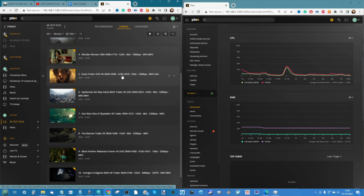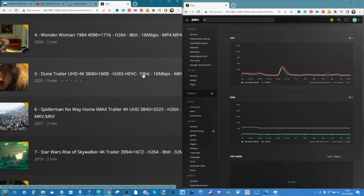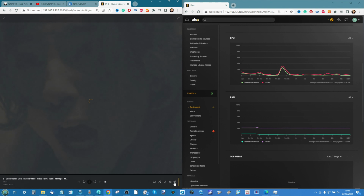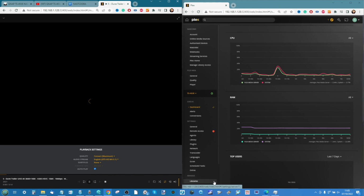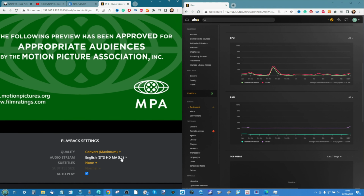And again, from there, this is an H.265 file. So again, we're going to need compression. But it's a 10-bit HDR as well. Run at 16 megabits per second. So let's play that file now. We'll get that up at the bottom. Have a little look while it converts, of course. And again, this is another one with a very dense audio stream there by comparison.